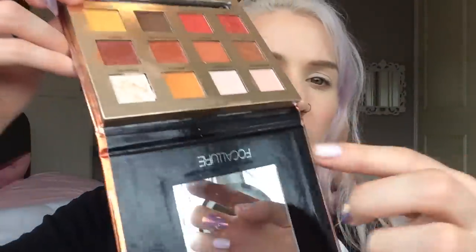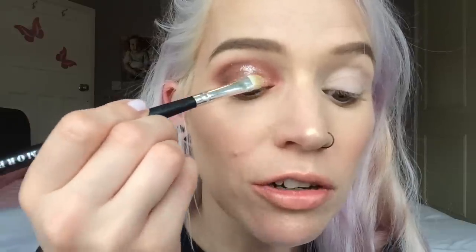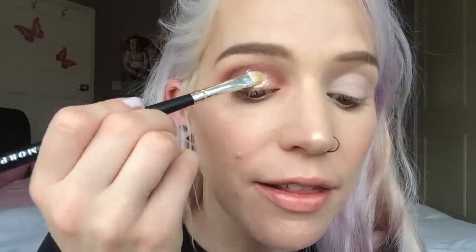Okay, I definitely prefer the eye now I've added that kind of cool tone brown. And you know what else I think I may do that could kind of save this look? I am going to get my little flat top brush, spritz it with Fix Plus, and apply the diamond pressed glitter with the brush. Oh my gosh, this was like the best idea ever.